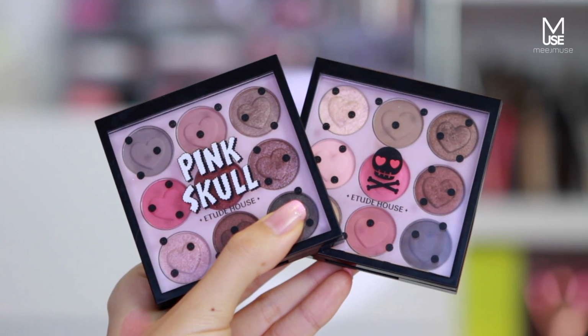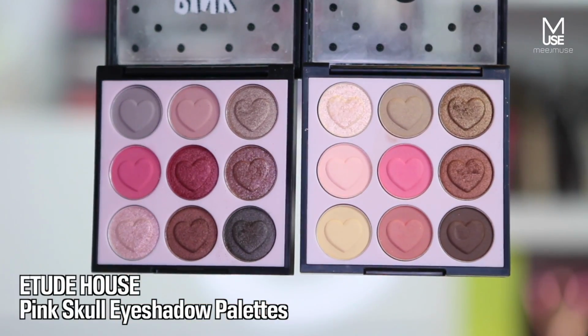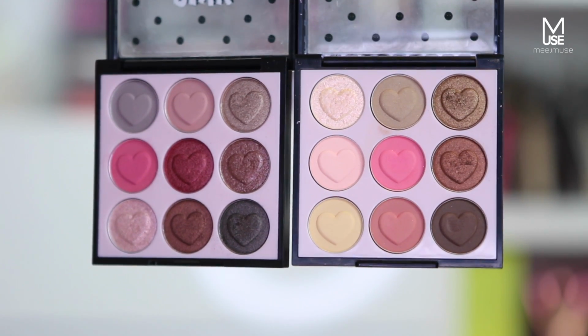And they also came out with the pink skull ones, which I really like. 9 shadows each with these cute little heart things. These didn't have too much shimmer, so more for those people who tend to love matte colors, but they also had a little bit of sheen colors too.